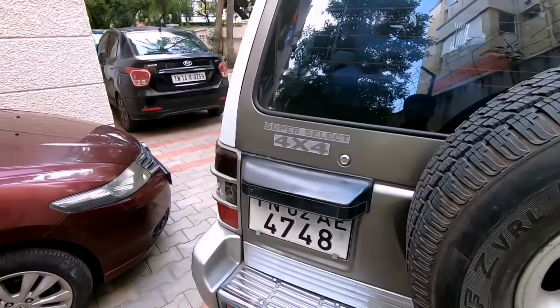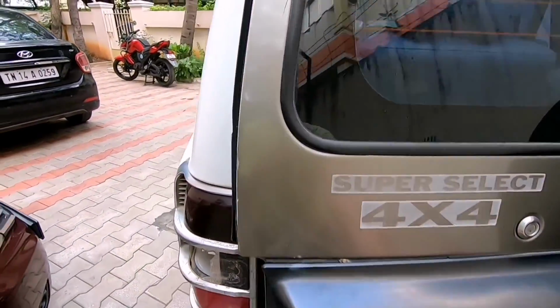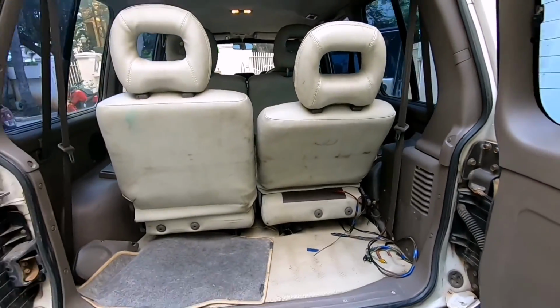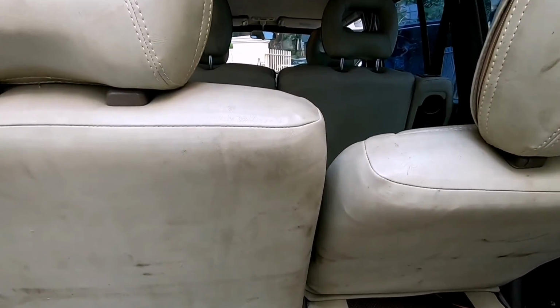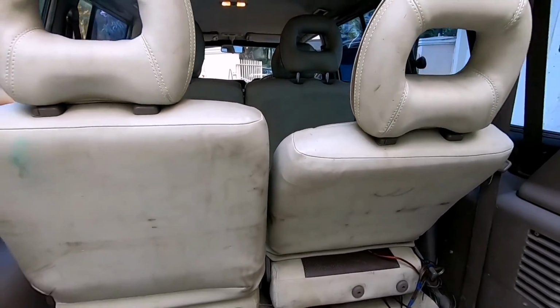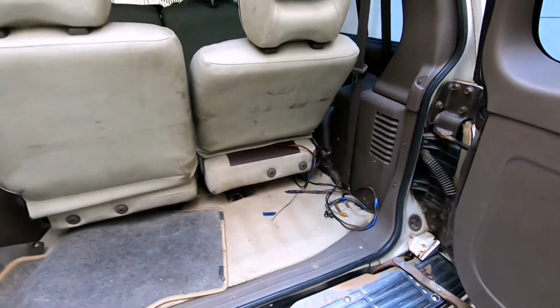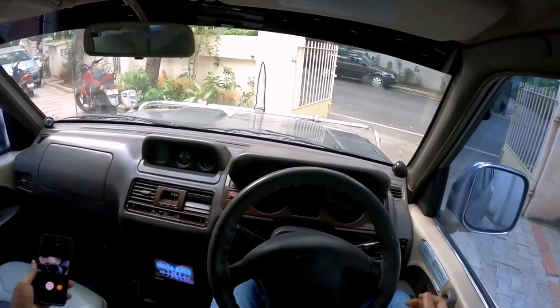Alright guys, now let's open this massive tailgate which has Super Select 4x4, which is cool nonetheless. Oh, okay, this is actually quite big and heavy. So the boot space at the back is quite decent with all 3 rows up. And as you guys obviously know, these will definitely fold down if you want to use this as a full cargo space. And you also have wires for the subwoofer, which is not there anymore. And finally guys, this sums up the exterior and the interior. Now it's time to get driving.